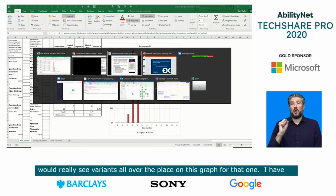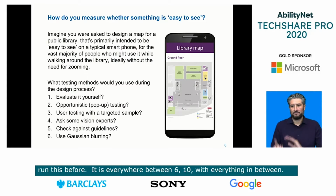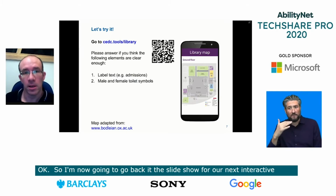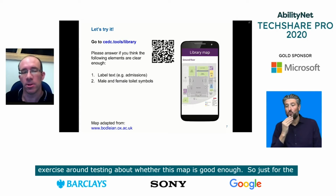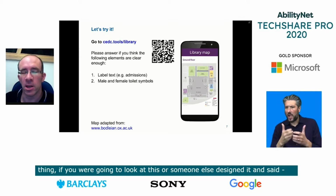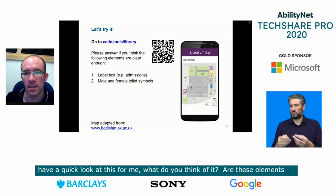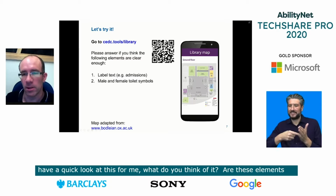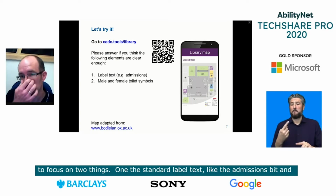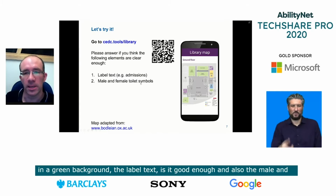Okay, so I'm now going to go back to the slideshow for our next interactive exercise, testing whether this map is good enough. Just for a bit of fun, you can use the QR code reader and go to CED.tools. If you were just to look at this for yourself, or if someone else had designed it and said, can you have a quick look at this for me, are these elements clear enough, is there anything I could do to make this better? I'd like you to focus on two particular bits: one being the standard label text, the admissions bit towards the bottom right-hand corner on a green background, is it good enough? And also the male and female toilet symbols, which are in various places, including the top right-hand corner.